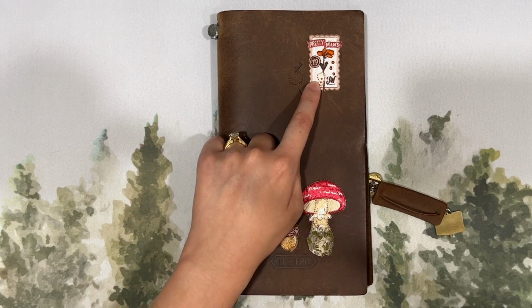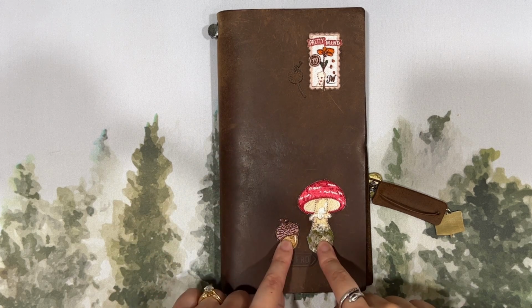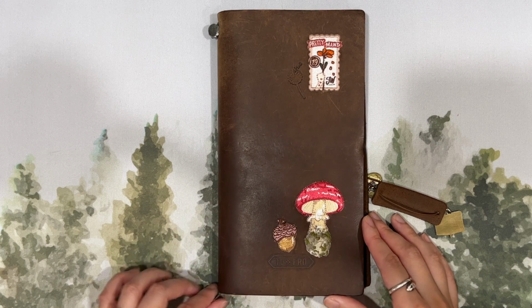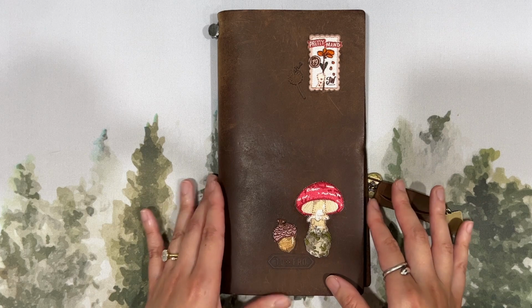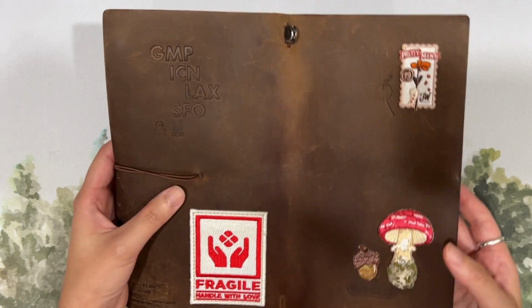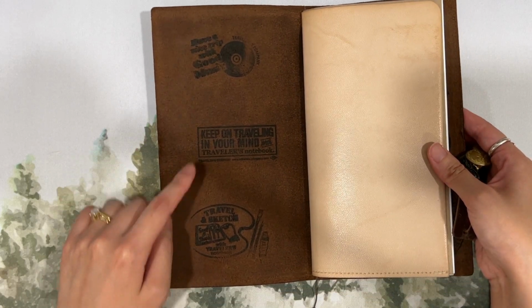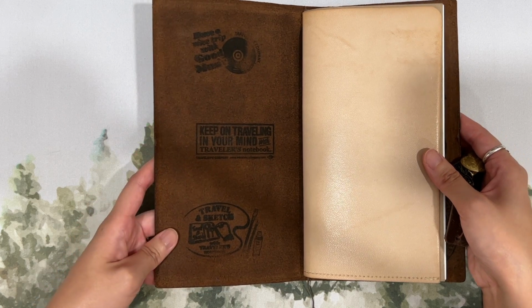So this Pretty Mind patch is from Mr. Eggplant. And then these two are from our studio. And so I loved these patches so much, and I really wanted to add a little bit to the front of the Traveler's Notebook. Again, I call it my wild Traveler's Notebook because I really customized it to my own liking. And that also goes for the inside as well, where I stamped it at the San Francisco Pen Show in 2022, so last year.